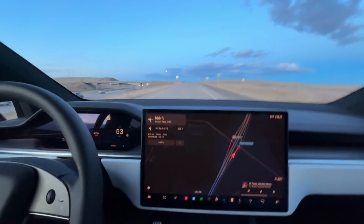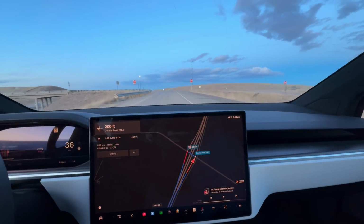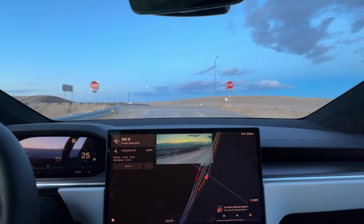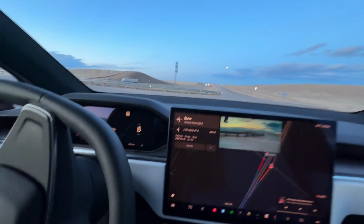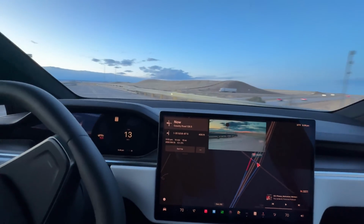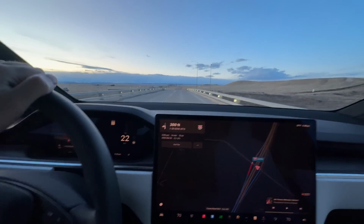Yeah, turning around here, it says we'd get back to the charger at 2% now, but I know there's a buffer, so we'll probably go back to the Wellington exit, and then we will flip around and go back up to maybe the Owl Canyon Road or something. Just something relatively nearby that does have a frontage road just in case.